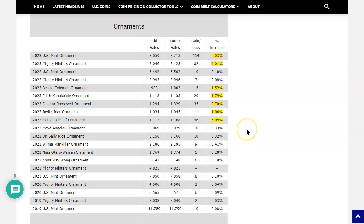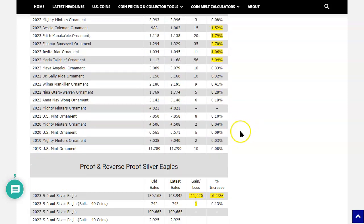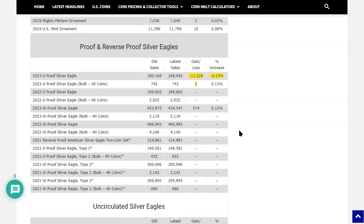Now, look at the ornaments, really hopping and popping over here. 5% for the U.S. Mint ornament and the Mighty Minters, up 4%. And the American Women quarters, okay. But look at the Maria Tallchief. It really popped over the other ones. Isn't that something? Up 5%. I think that's a good sign. Now, look at that. There it is.